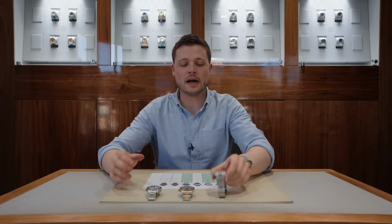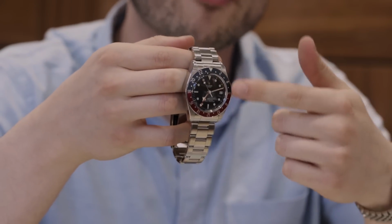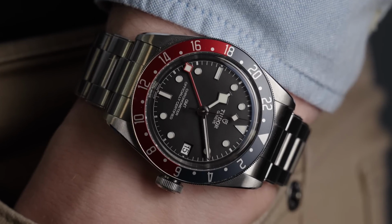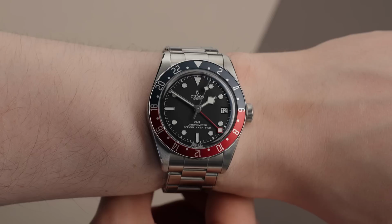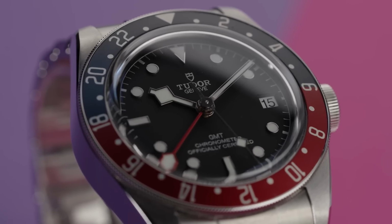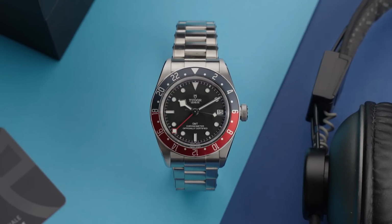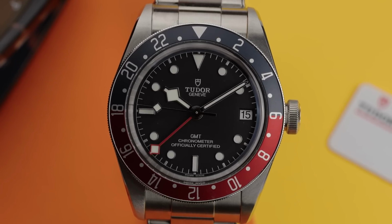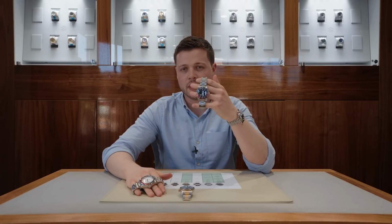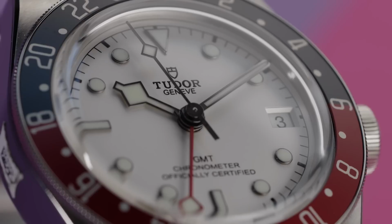Alright, next up we have the Black Bay GMT. Pepsi bezel as it's called, which is the red and the blue. I think Tudor calls this one burgundy. It shares a lot of the same dimensions as the Black Bay dive watch. However, it's got the addition of the GMT function. This watch also has a date function as well, so it's a more ideal traveler's watch as it's intended. Originally, it was available in black, and more recently, it's become available in this white opaline dial.